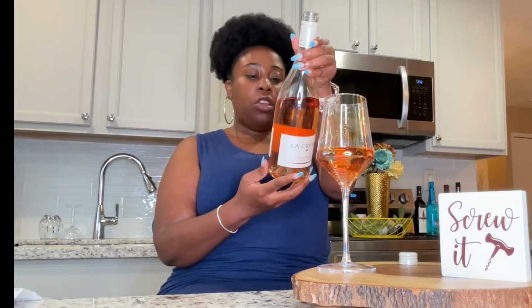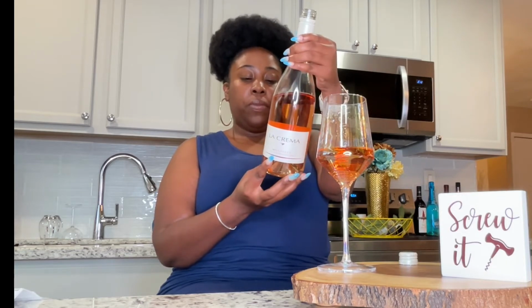All right, again, like I said, this is from the Monterey region in California. This is 13.5%. I did get this from Publix. Either I go to Total Wine, ABC Wine, Publix, or Target, but mainly Publix and Target. Sometimes I go to Total Wines to use my deals and my coupons. Who doesn't? It's like $19.99 plus tax, so you're gonna give it like 20 something bucks.